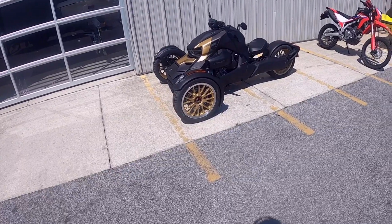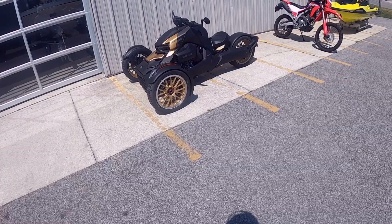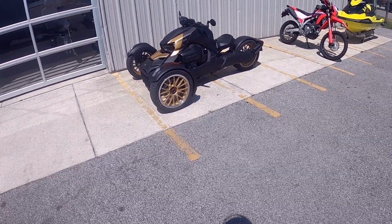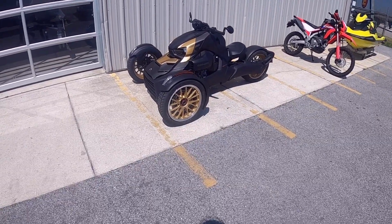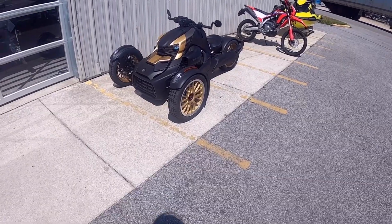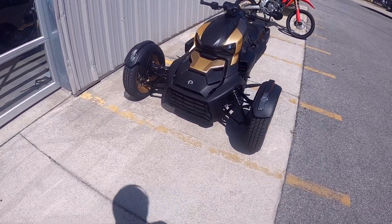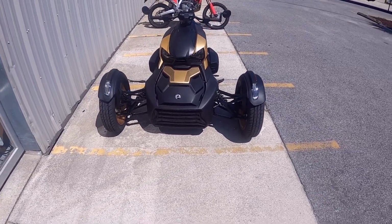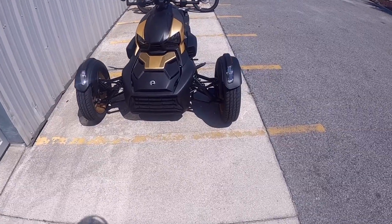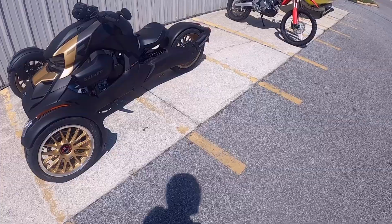Ryker 900. We've done a few things to this bike. The first thing that will probably stick out to you is the gold wheels, which just make this thing look awesome. I'm a huge fan of the gold wheels. We also did the kit as well with the gold side panels up front and the gold on the hood. It's a three-cylinder engine. The 900 is awesome compared to the 600. It's got 82 horsepower, and they're really, really fun to ride. They're really fun to slide.